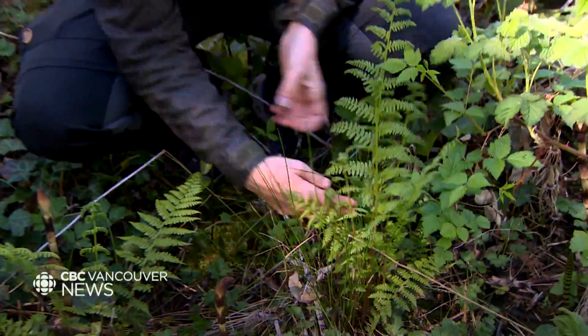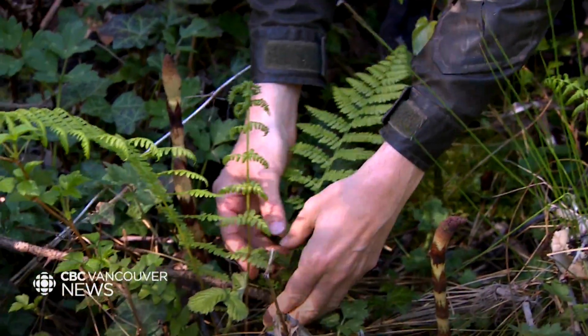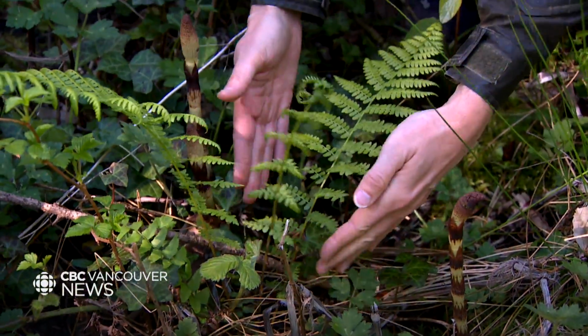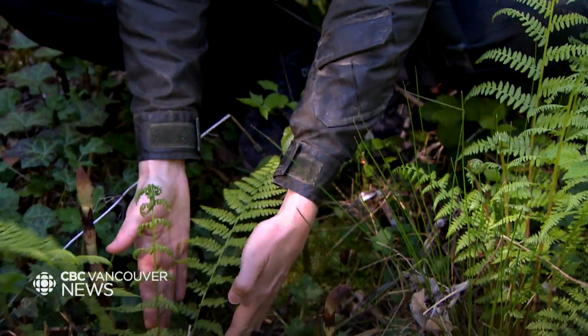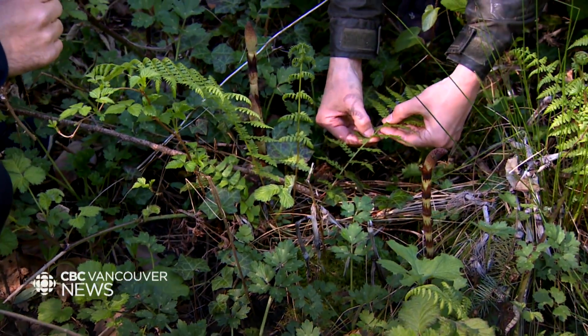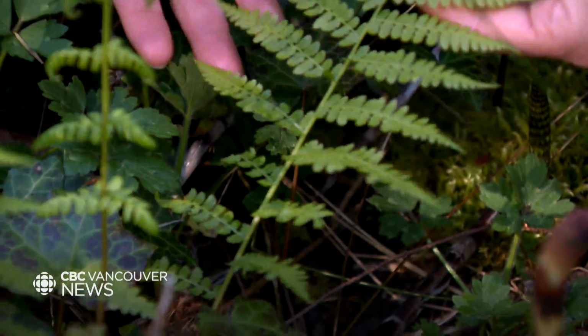So lady fern, I like to say, looks a bit like a fat lady. Its little leaflets start small here and kind of widen out into a fat lady shape and then taper down as you go up the fern. Yeah, right. Exactly. And it also has a notched groove in the front of the stem there, so you can also take a look at that.